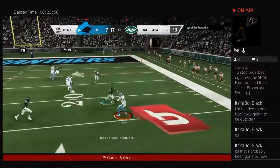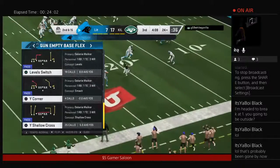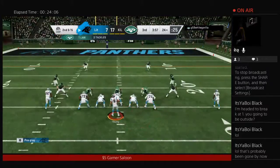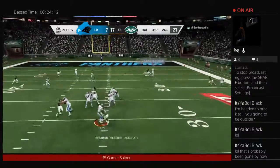From the red zone now, Young. That's complete to the receiver, Thielen, and he will lose yardage and be backed up to the 24. A good response by the defense, sending them backwards after that huge gain last play. So they had the big loss on that first down pass play.